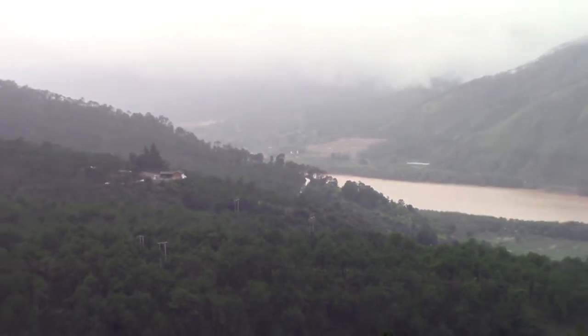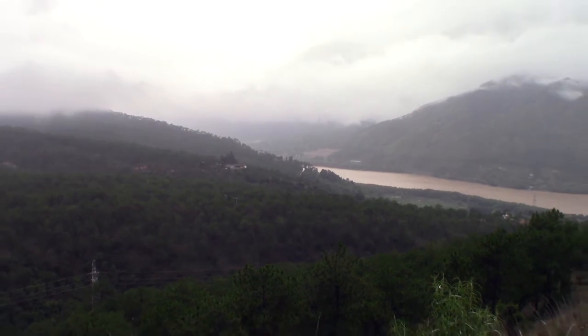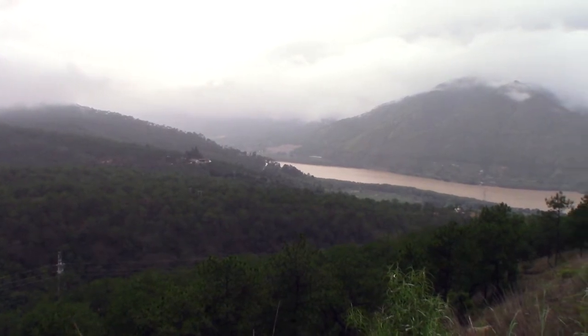Around this bend of the river is a fairly important town called Shigu. That's one of the first gathering points outside of Dali for tea heading into Tibet. We can't see the town from here, but it's there.